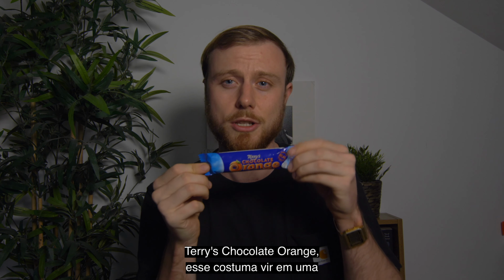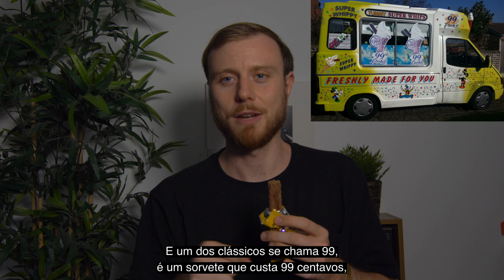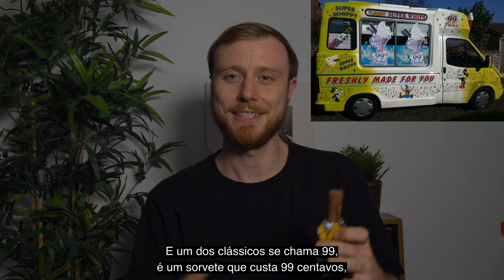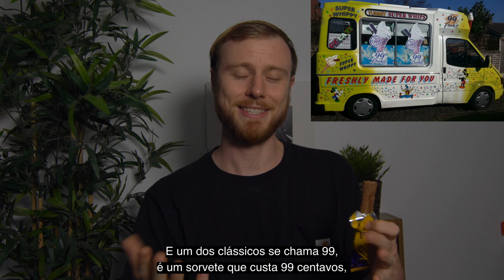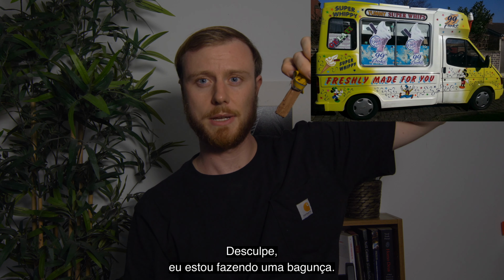In England we have these ice cream vans that will go through the neighbourhoods, and they'll stop in the street and all the kids run up to them, and the adults, and they buy ice cream. And one of our classics is called the 99. It's an ice cream that's 99 pence. It's a classic kind of pull it out of a thing. And then one of these goes on top. Sorry, I'm making a mess.